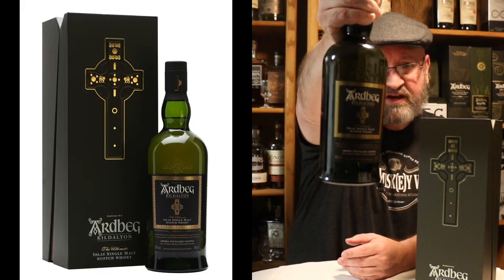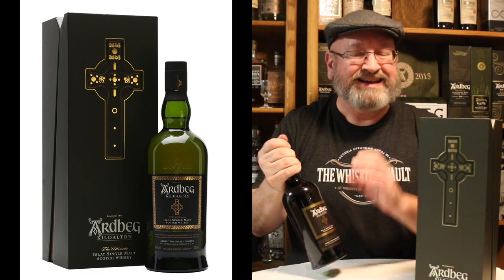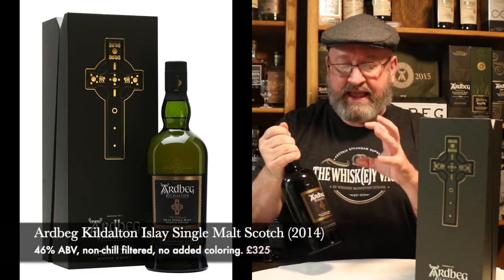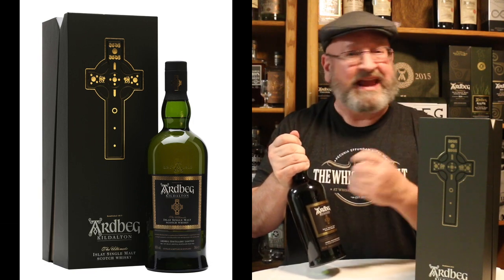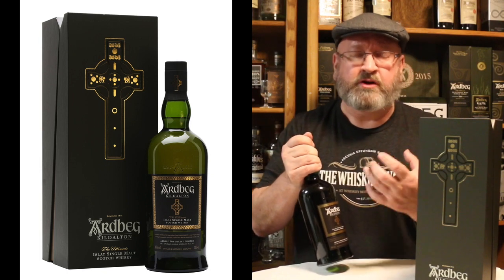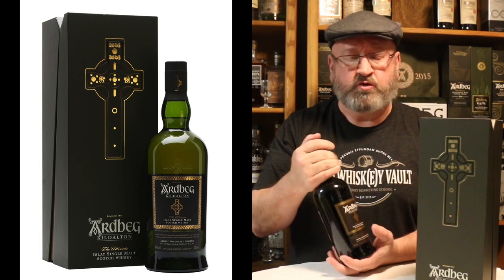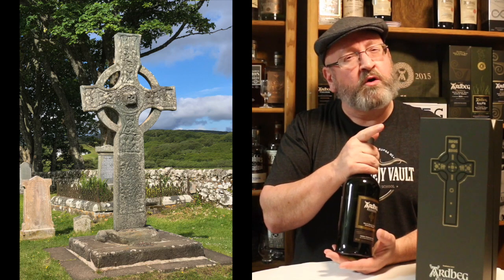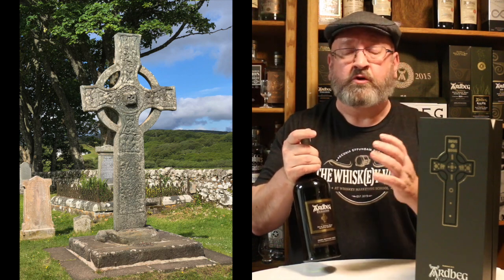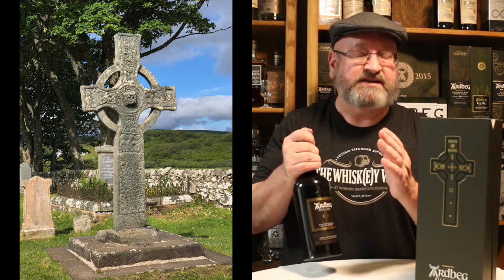Probably the most special bottle in my entire Ardbeg collection is the Ardbeg Kildalton. This is one that I brought back from Islay. It's a very special bottle, generally only available from the distillery, and it is created to be a fundraiser to raise funds for the maintaining of the Kildalton Chapel, which is really close to the distillery, which, if I recall correctly, dates all the way back to the 5th century. So it's a really cool historical site. Definitely worth checking out if you visit the distillery.